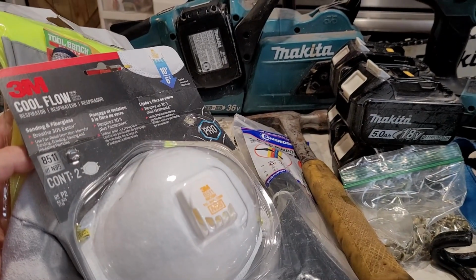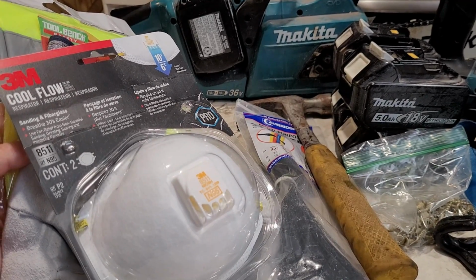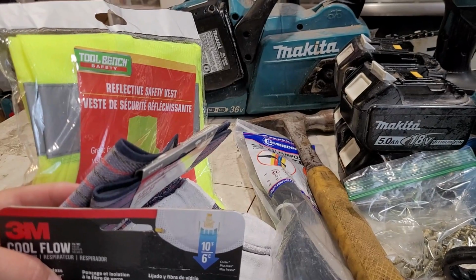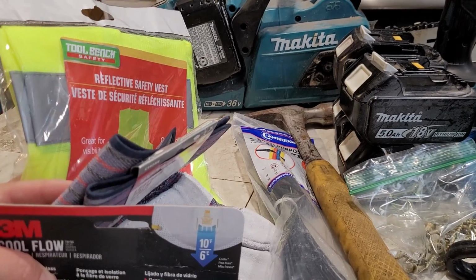You definitely want to have rain gear, a raincoat, maybe some rain pants in case you need to go out during the storm. Of course, we want to stay safe inside, but every once in a while something does happen and someone has to venture out. You want to make sure to have some sort of reflective safety vest in case you have to go out after dark when the power's out or during the storm so you can be seen.